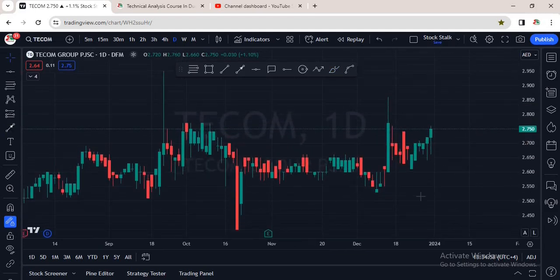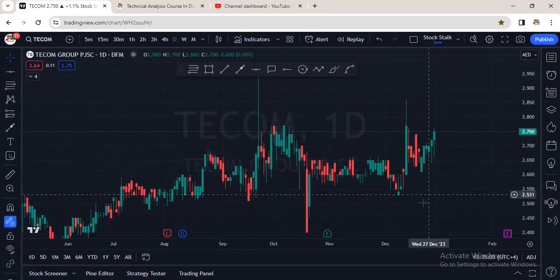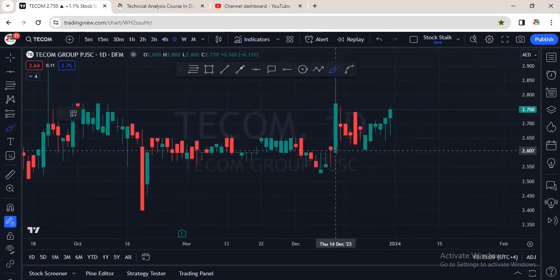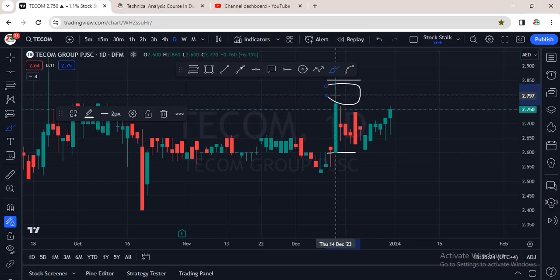Yes, Tcom is trying hard. Slowly and steadily we are seeing upside momentum. As we can see, at times it makes big moves, but then the very next day we are seeing a gap down opening. For example, this is a strong move from 2.60. It reached till about 2.85, but the very next day we can see it opened at 2.70. So those who bought right at the top are trapped. Their capital is blocked obviously.